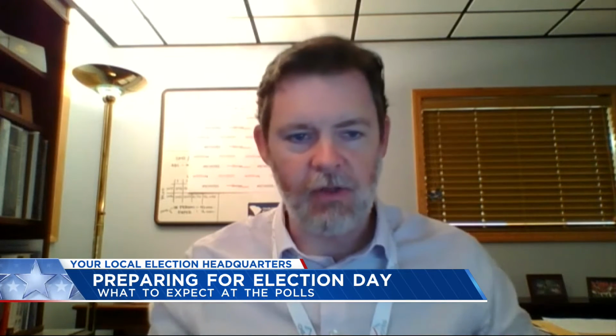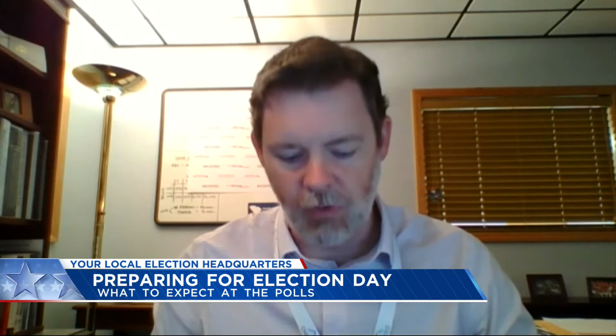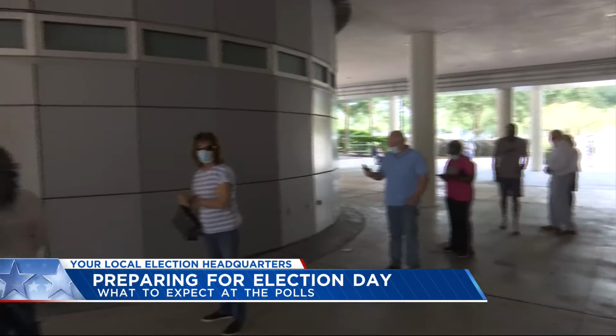Our workers will have masks and gloves, hand sanitizer. We'll actually be giving the voter a long Q-tip with which to touch the voting machine so they don't have to physically touch it. We'll be cleaning down surfaces throughout the day. So we'll be doing all those things to make sure that they're safe, but we do highly encourage voters to wear a mask on Election Day.